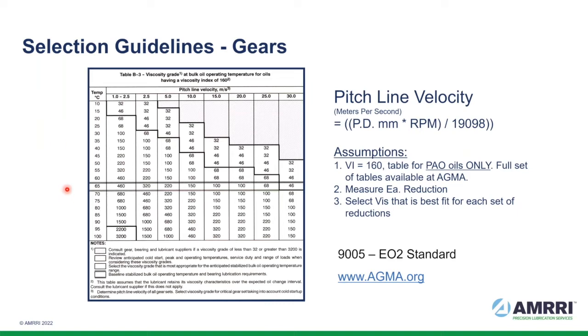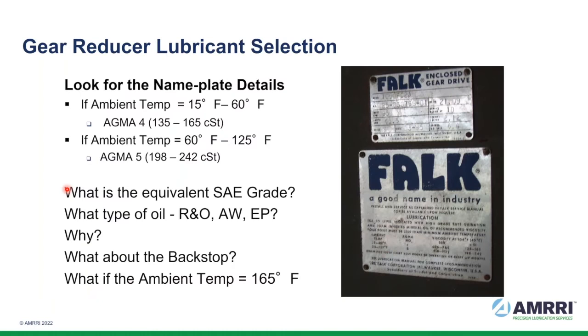There are tables provided by AGMA that correspond to the operating conditions, the size, and the speed of the gears. They give us very specific insight into which viscosity is the product fit for the operating conditions. There are rules for bearings, rules for couplings, rules for gears, rules for splines, rules for hydraulic selection, rules for everything. We just need to follow the rules that are provided by our machine designers.